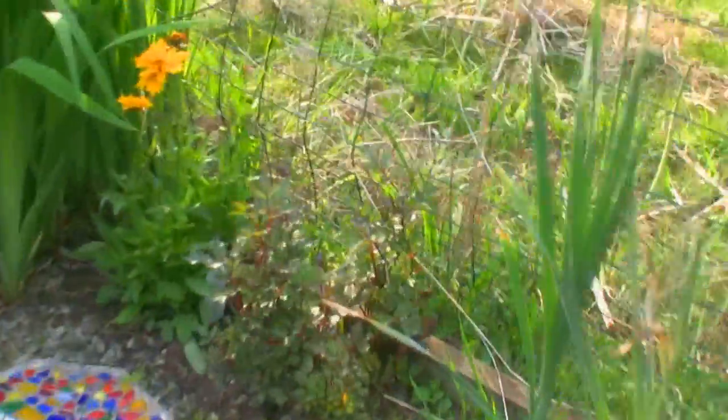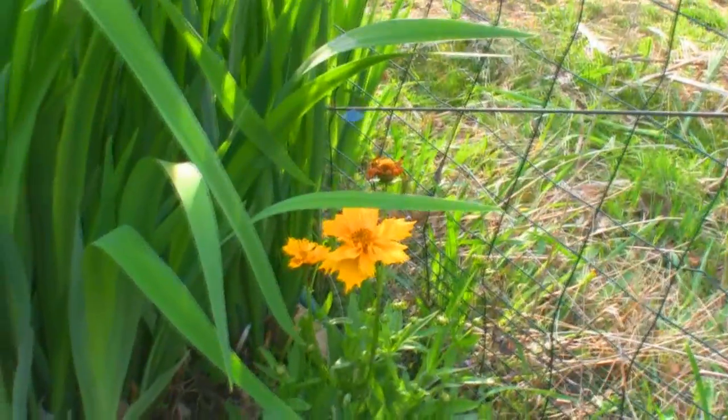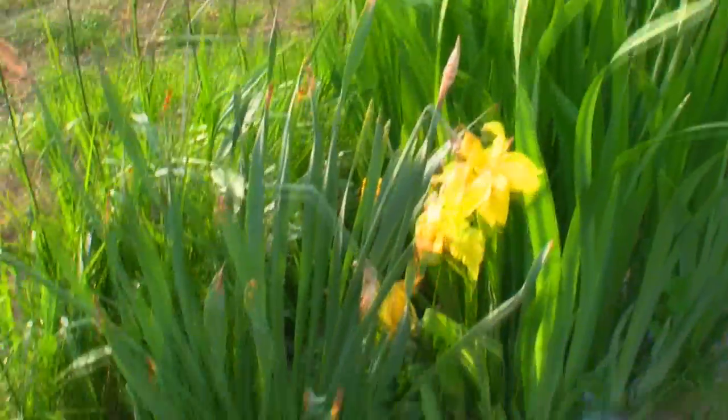If we come down here to the pet memorial area, it's all cleaned up, and I planted a rose bush last year, which is doing fine, and I just planted these daisy-like things. I forget what they're called. They've got kind of an ugly name, like tickweed or something like that, but got a few daffodils hanging on there, and otherwise things are looking good in the pet memorial area.